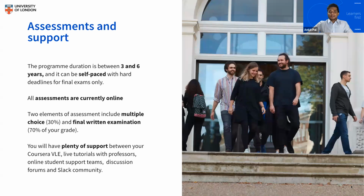Now, let's look at how assessments for this program work. So the minimum duration of this program is 3 years, which is a standard length of a bachelor's degree in the UK. But since this program, or the degree, is flexible, you can vary your workload. The university gives you up to 6 years to complete all the required modules at your own pace. You will have hard deadlines for some assessments and final exams, which will be highlighted in a syllabus you receive. Here, I would also like to mention that all assessments are online.